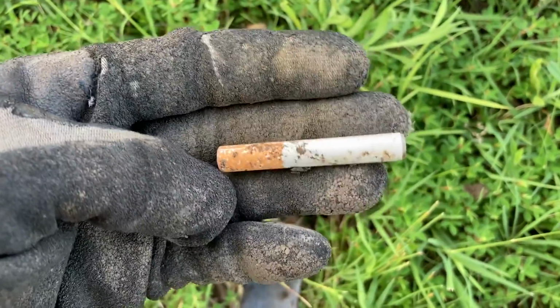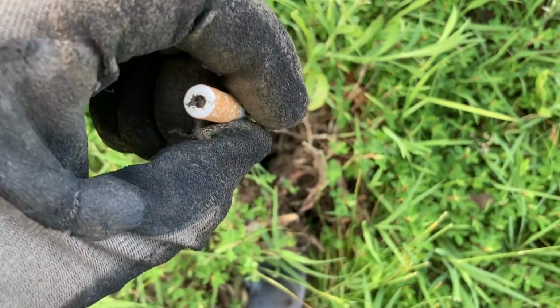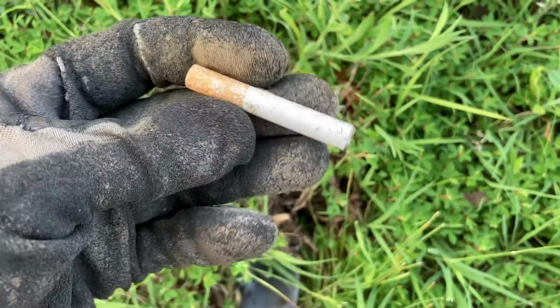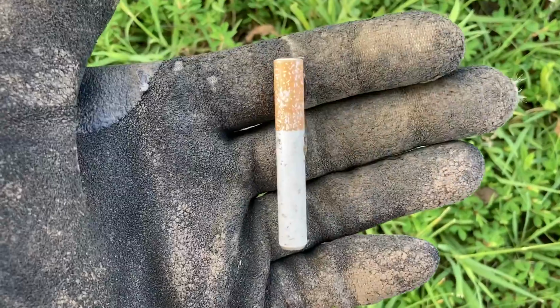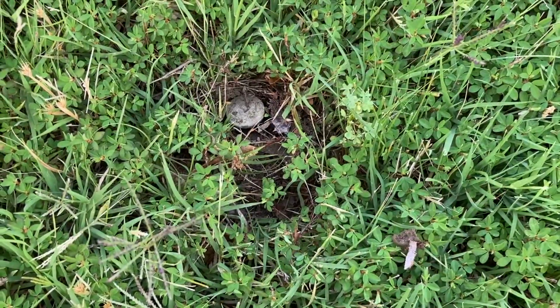This will be disposed of properly, but like I said, I find a lot of drug paraphernalia. So you'd have a bat and a box, is my knowledge. So yeah, interesting. It's made to look like a cigarette, obviously. So we'll take care of that and get rid of it. So let's keep on.